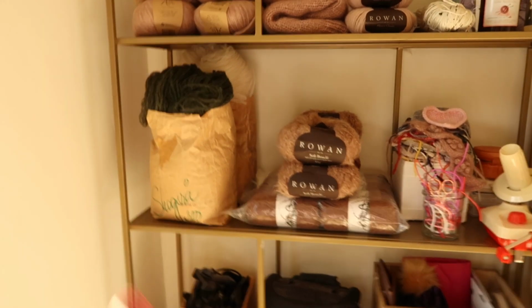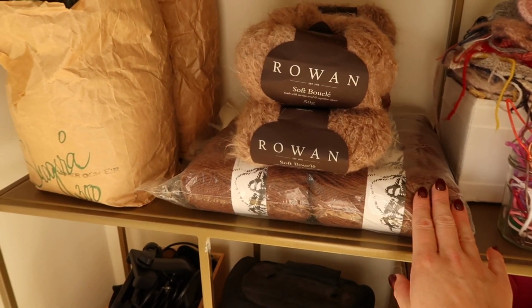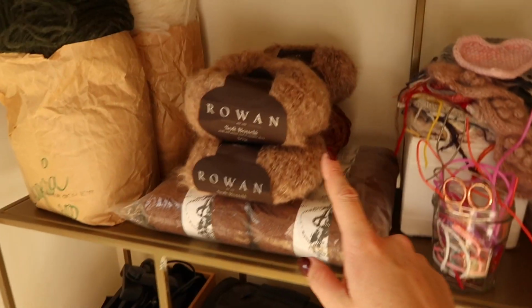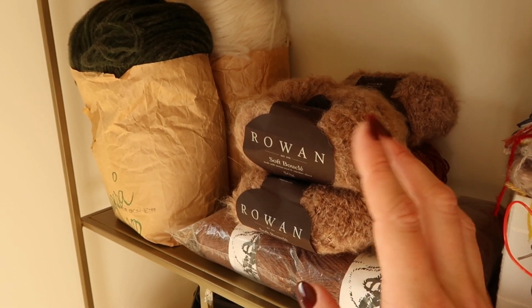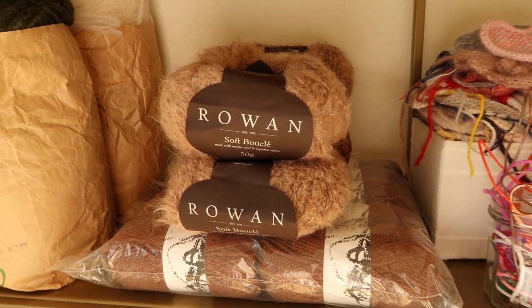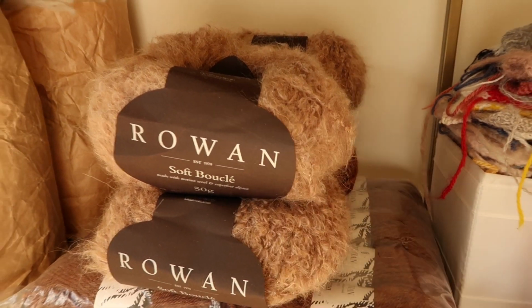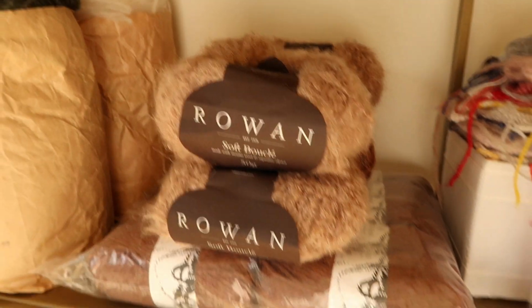Here we have got my Nuya Today. This is a sweater quantity for a cardigan for my husband. Maybe more on that in the next podcast. And here we have three random balls of Rowan Soft Boucle Clay, and I can't remember why I ordered it. I think I wanted to make a hat, but now I'm like, would that work? I don't really know. Basically, I'm quite fascinated by this yarn, and I would just like to play about with it, maybe do some swatching, see what happens.